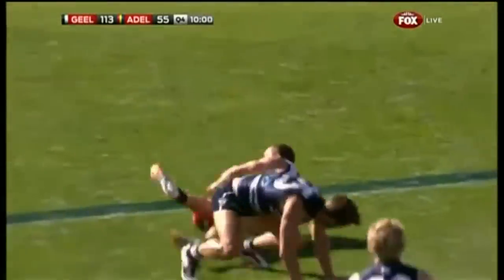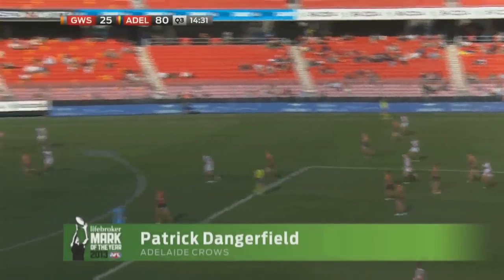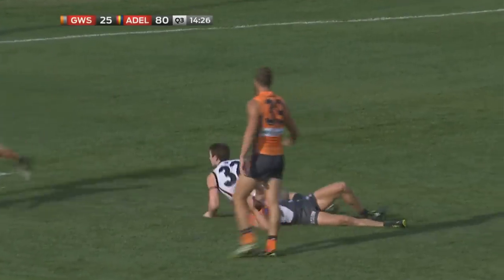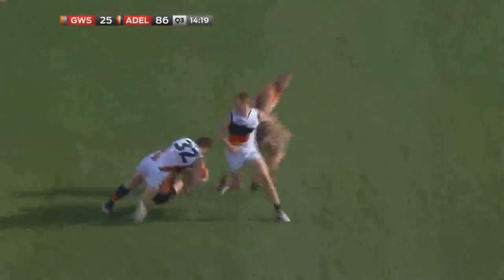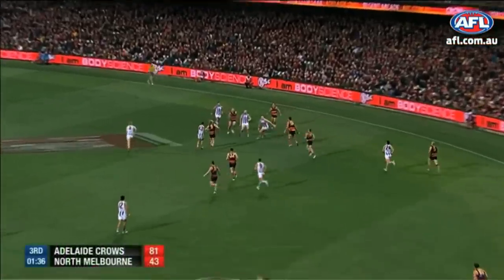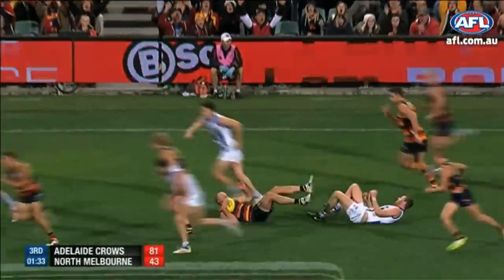He's out of position on top of Jared Rivers. Tied them too often. Kerridge floats it up. Dangerfield might go the big leap. Oh, you bet he does! Spectacular. Bring the ball to ground and give some of those crummers a chance to be dangerous at ground level. Yeah, Pods for a big screamer.